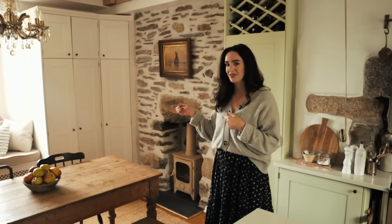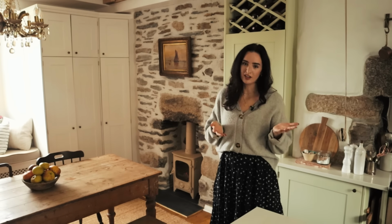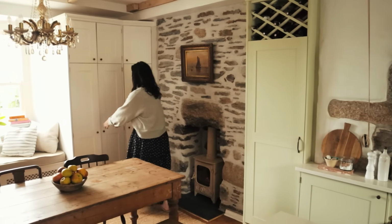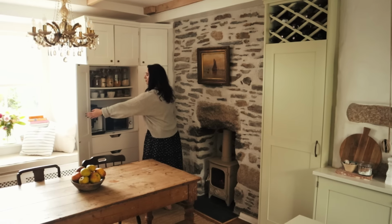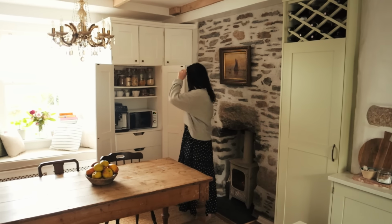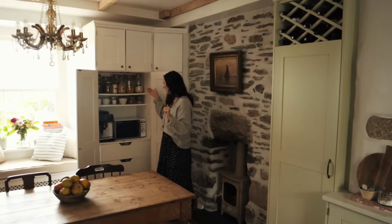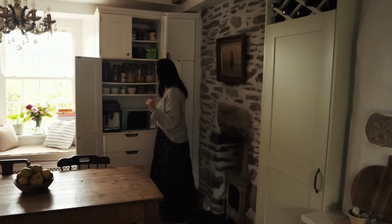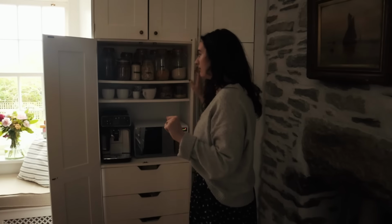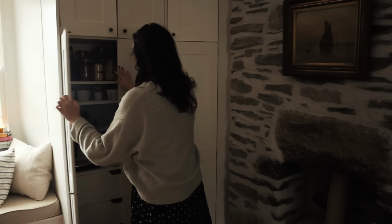This side of the kitchen, we've added in lots of storage because a lot of our job is creating recipes online, and I knew I wanted an extra pantry, and this pantry is amazing. Again, amazing. I feel like that's going to be the buzzword of today's video. But we've got our coffee machine in here, microwave, all of our vegetables, store cupboard stuff, and it's really, really helpful to keep everything in one place.